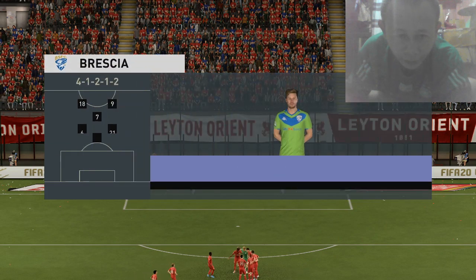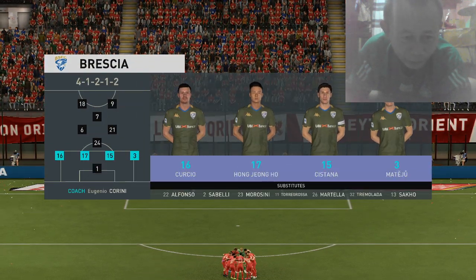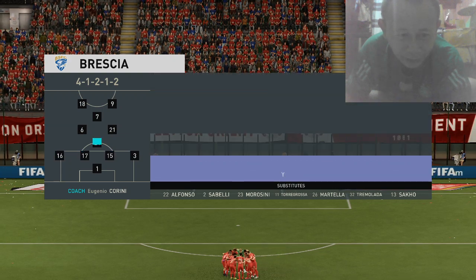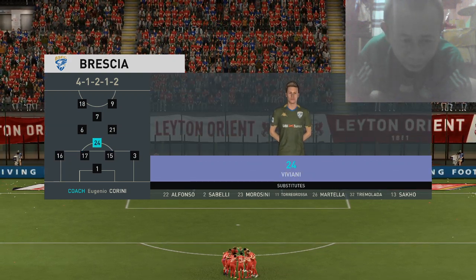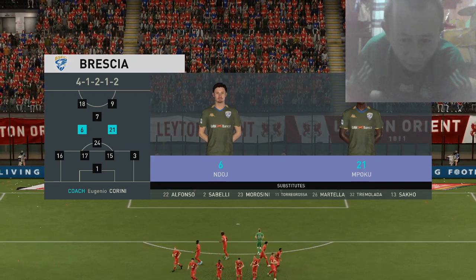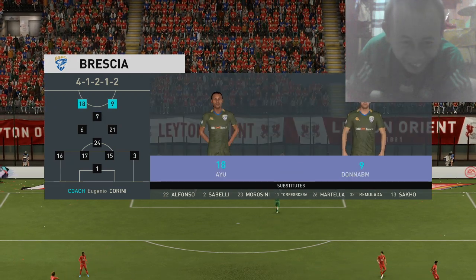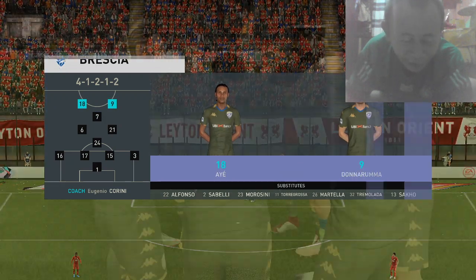A look at the opposition. 4-4-2, 1-2-1. Yeah, there's four players in midfield, but really only three. The two wide players will stay wide and help the fullbacks. There's one just sitting in front of the back four, but the number 10 is slightly advanced. He will provide the support for the strikers. Spalik, Aye, Donnarumma.